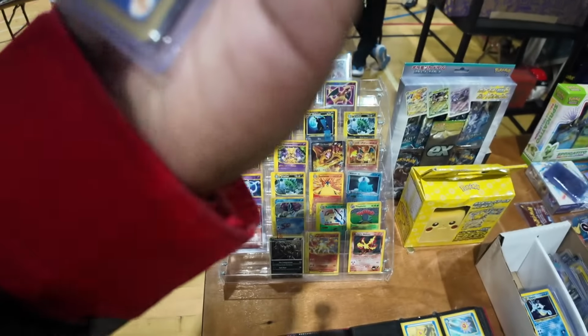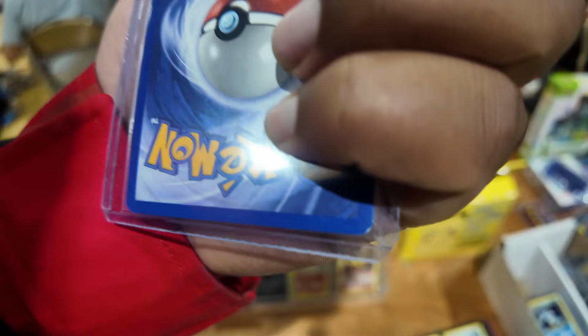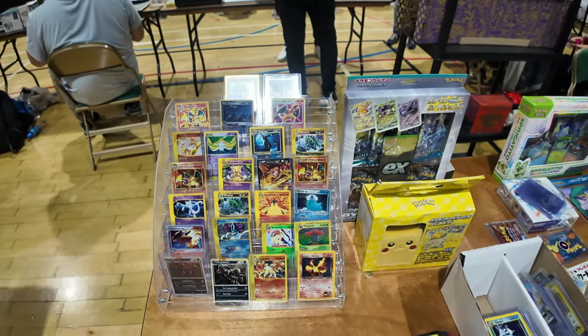Zombions are nice. A little bit on the bottom. Oh, Dark Hondium reverse stamped. You guys know I love stuff like this. Yeah, bottom corner, but really nice card. I just like stuff like that, you know. I've always loved my EX reverses.